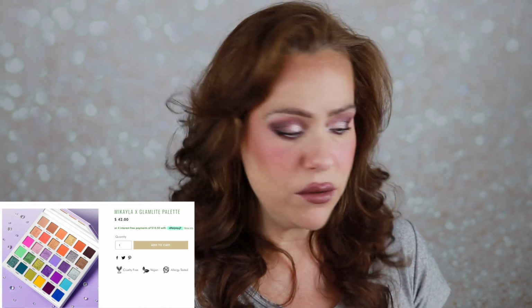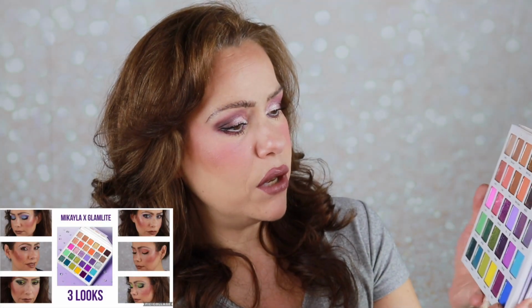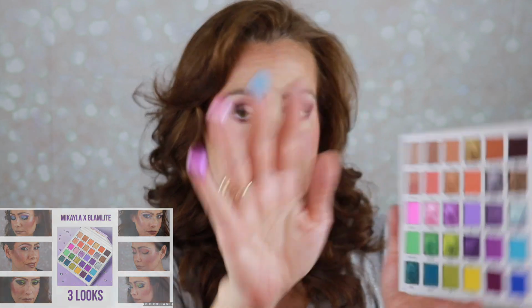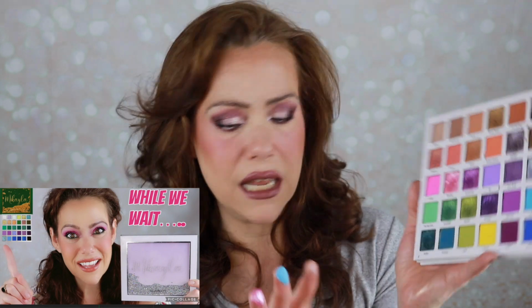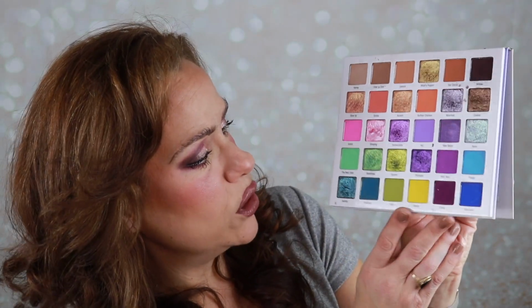And the last palette I want to show you is the Glamlite and Mikayla Paht 1 palette. I own the Paht 1 and the Paht 2, and I love both of them, but this one is the one that screams spring to me. My very favorite blue, I love this Rhodey shade. This is so gorgeous. Stunning purples. Glamlite is also one of my very favorite eyeshadow formulas. This one comes in as the most expensive one at $42, but it is stunning. You've got your pink looks, your purple looks, some green looks, some gorgeous blues, some neutrals. This is one of my favorite palettes that I own.